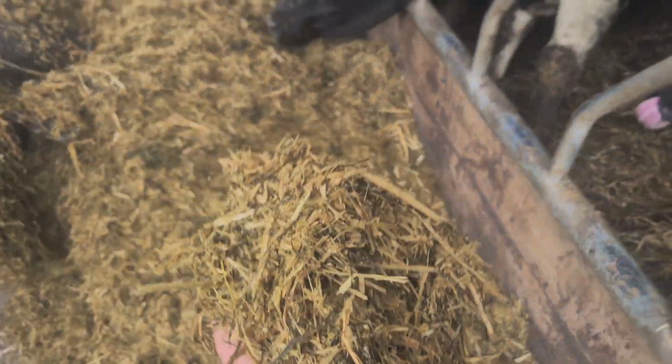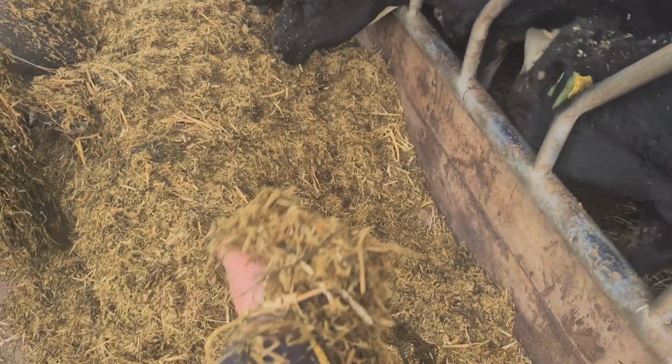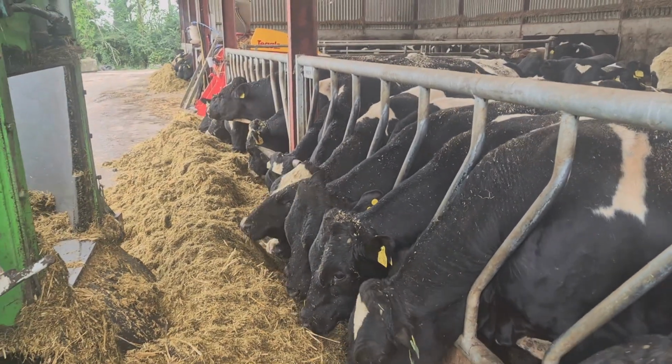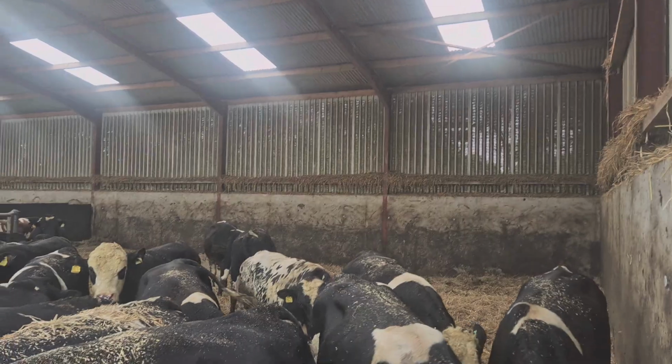This is the mix now with the whole crop, grass, straw and barley. As you can see, the boys love it anyway. They'll have a big feed now, then they'll go in and lie down for the day.